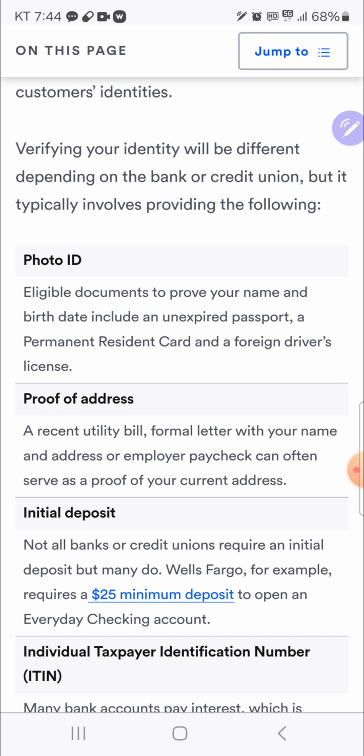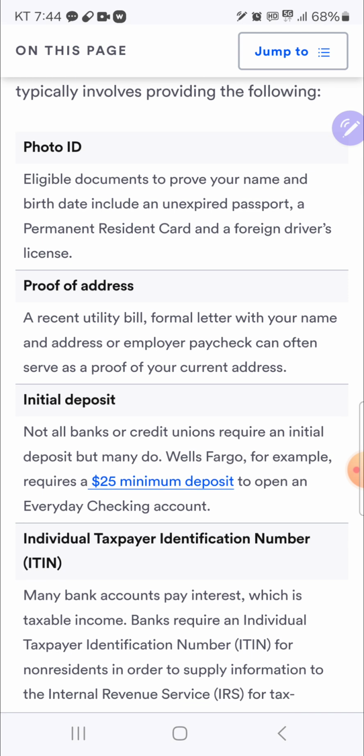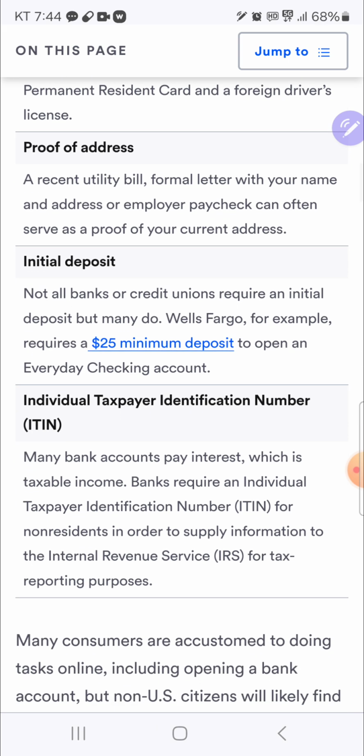include an unexpired passport, a permanent resident card, and a foreign driver's license. Proof of address: a recent utility bill, a formal letter with your name and address, or an employer paycheck can often serve as proof of your current address. Initial deposit. Not all banks or credit unions require an initial deposit, but many do. Wells Fargo, for example, requires a $25 minimum deposit to open an everyday checking account.